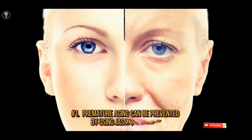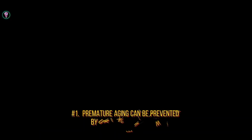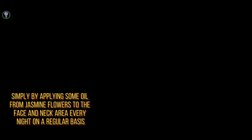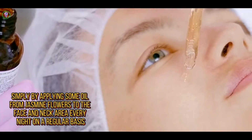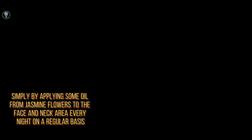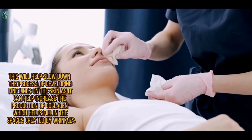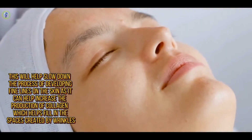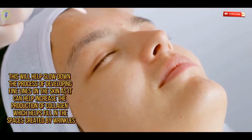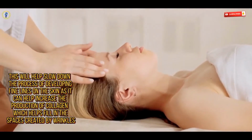Number 1. Premature aging can be prevented by using jasmine flowers. Simply by applying some oil from jasmine flowers to the face and neck area every night on a regular basis. This will help slow down the process of developing fine lines on the skin, as it can help increase the production of collagen, which helps fill in the spaces created by wrinkles.